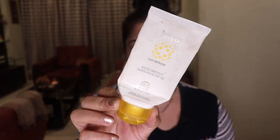Alright, the next one is by Kaya. This is a Sun Defence Youth Protect Sunscreen SPF of 50. I love this sunscreen a lot. I am using this again. It's a great sunscreen. It has SPF of 50 and it has PA++++ and it's Boots 5-star rated. And I do believe that if a sunscreen is getting a 5-star rating by Boots, it is a really good and effective sunscreen. And I really like it.